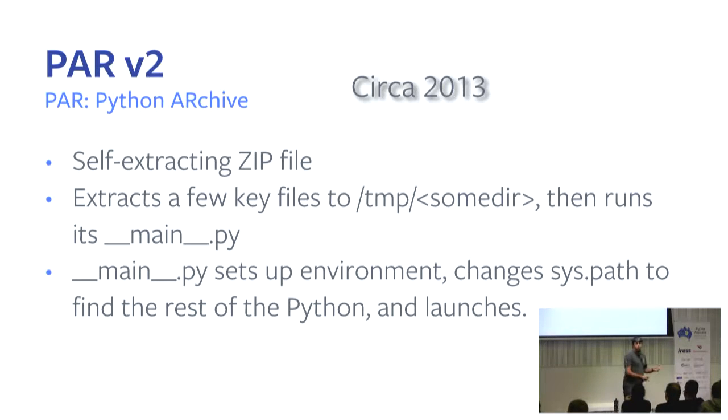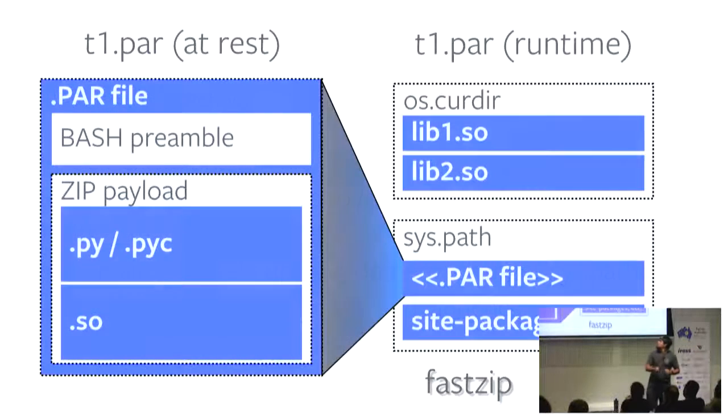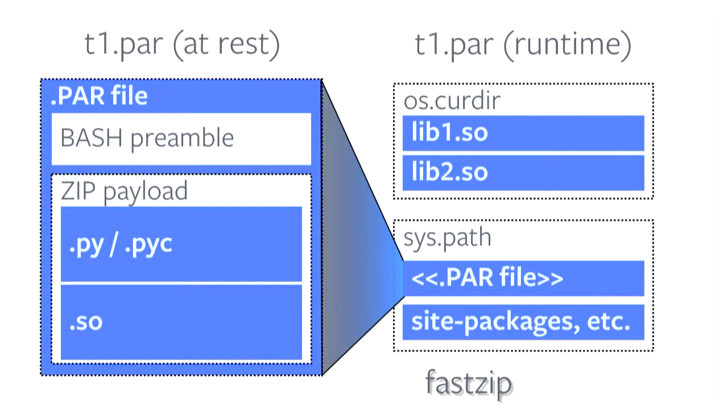Zipimport, for all of its amazingness, is not able to overwhelm the capability of the linker to load shared objects. But otherwise, we can leave all the actual Python in the par. So that saves us from having to write it to temp. This is great, right? Because we've now reduced the amount of disk churn that we have on every single par run. We'll call this fast zip. This is what this looks like.